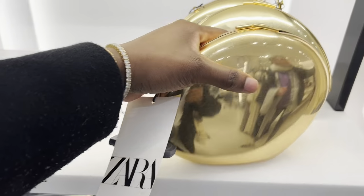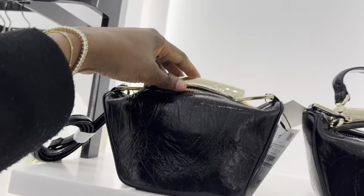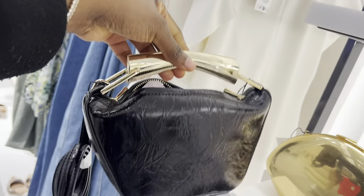This is another evening occasion clutch purse that I absolutely love and will elevate your outfit so much.